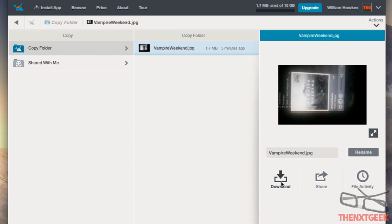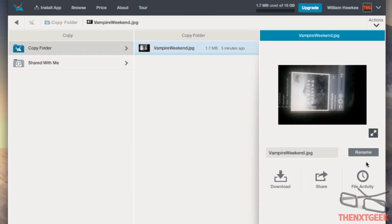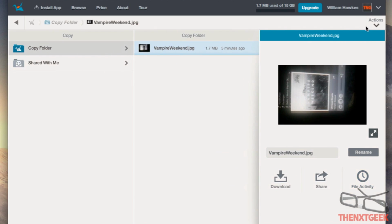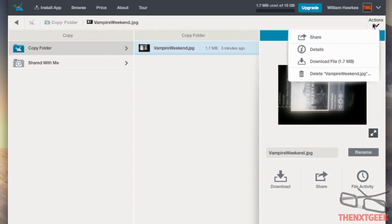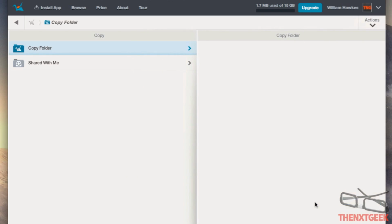You are able to download this, or you have the ability to share publicly or securely, whichever you want to do. And of course I can see file activity, so I can see who's viewed this and who's downloaded this, and so on and so forth. You can see there is a lot of statistics showing you what can happen. Again, if I go on actions, I have the ability to share, see details, download, or delete the image itself, like so.